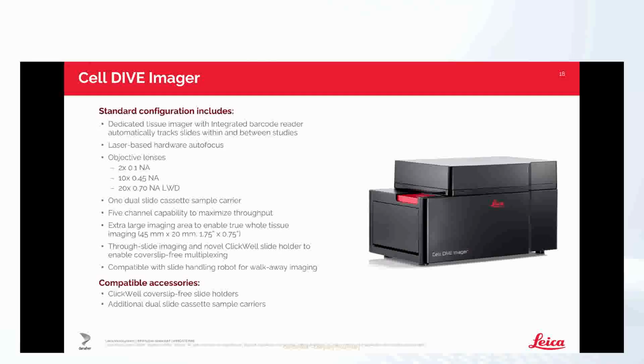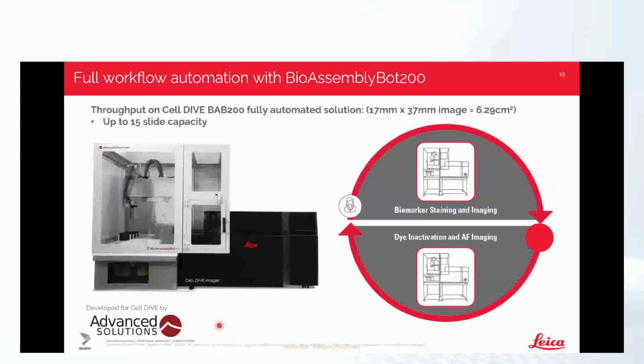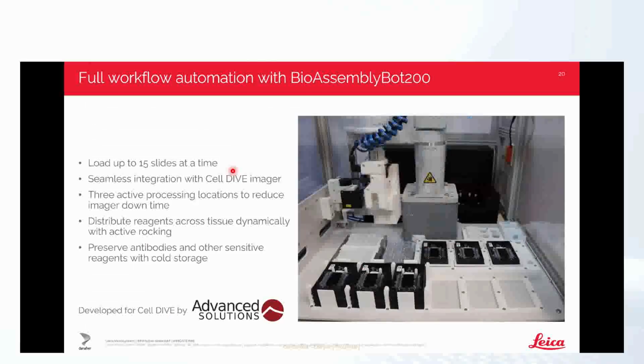So I'm going to go ahead and pop over and say, what does automation look like for the Cell DIVE? It's paired with this BioAssemblyBot by Advanced Solutions Life Sciences. They make a number of GMP robots for 3D printing of tissues and organoids and things, so this is a very easy task for them to work with us on. Here's the Cell DIVE on the right, and here's the BAB on the left, as they call her. And I'll show you what that looks like inside.